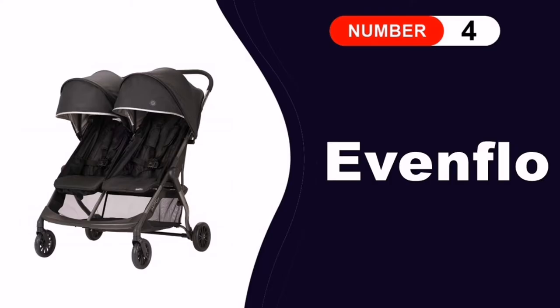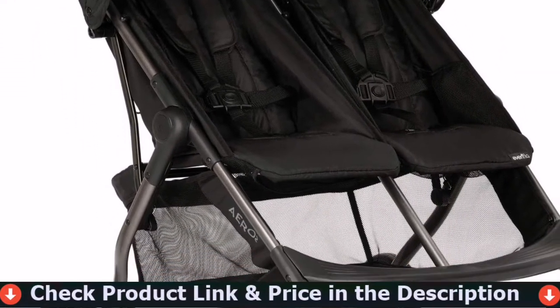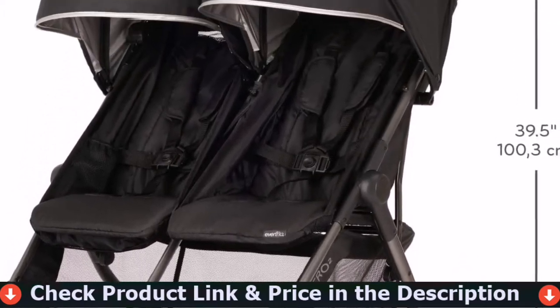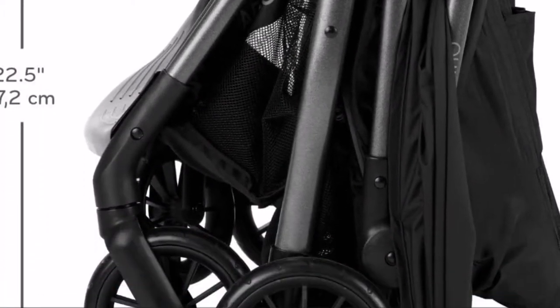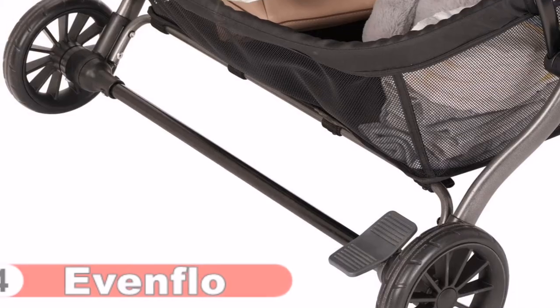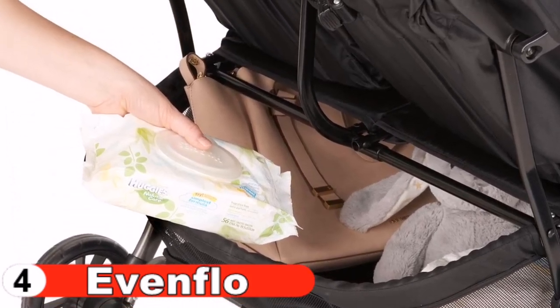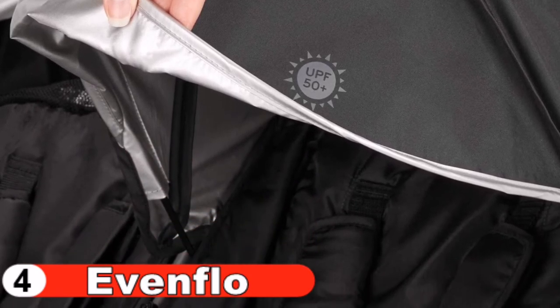Fourth pick in our best double strollers for travel list is Evenflo double stroller. At only 30 inches wide and weighing under 23 pounds, the Evenflo Aero 2 is one of the best narrow and small double strollers as it still fits through standard doorways. The Evenflo Aero 2 ultra lightweight double stroller features a unique shopping basket to maximize storage options when riding with one child. The Aero 2's quick and compact fold fits into smaller spaces.